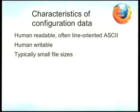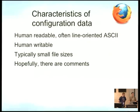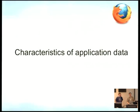Typically small file sizes, on the order of a few kilobytes. Sometimes they're larger, but most of the time they're pretty small. They're easily compressible. And hopefully, there are comments in these configuration files. Yes, comments are the key to everything. Comment your code. Now we'll look at the characteristics of application data.